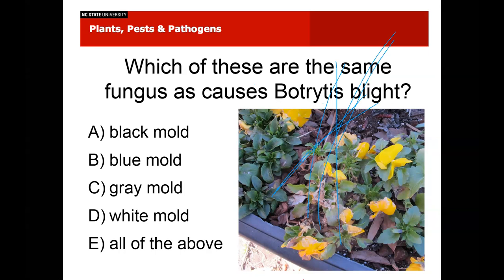Well, it looked like a close to a tie between C and E, but actually it is C that's the correct answer here, gray mold and botrytis blight. Black mold, that's used for certain mold or molds that would occur in homes or buildings. Blue mold, well, there's a blue mold disease on tobacco and there's one unrelated on tulips. Gray mold is the botrytis blight, and white mold would be another disease that we'll mention briefly in a moment.